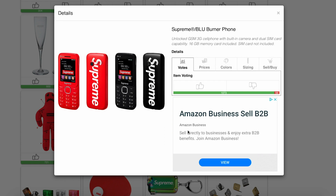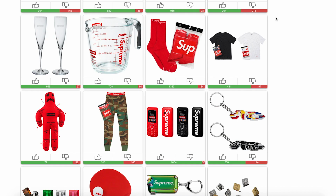And these will, again, be very sought after. I do think it's quite a sick little accessory to have. You've never had anything like this before. So again, that's a very, very sick accessory from Supreme.